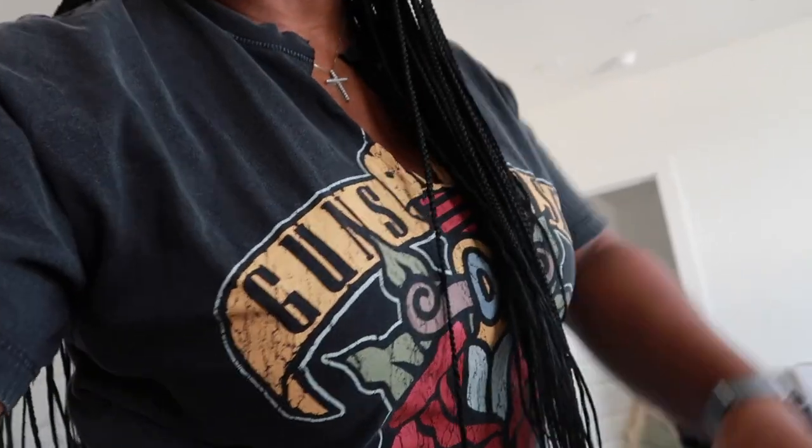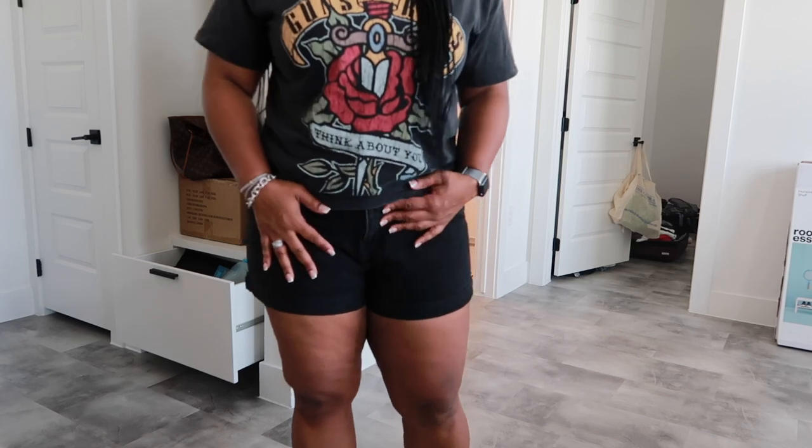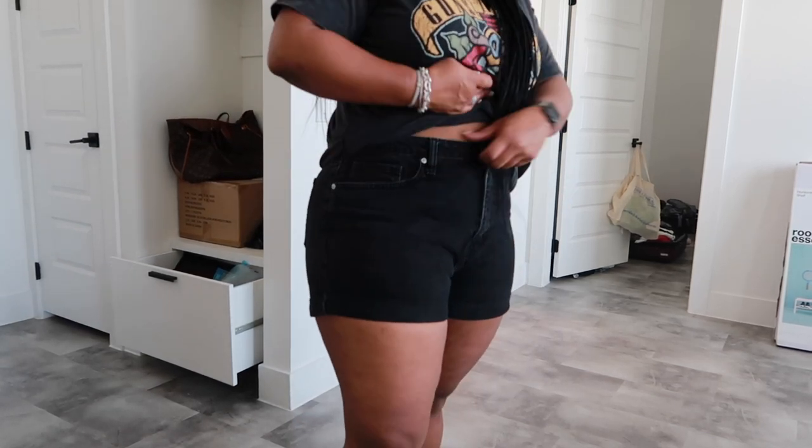But these Celine sunglasses, this graphic t-shirt from Cotton On, just Guns N' Roses. I put this slit here. These black denim shorts. I'm not sure where these are from.